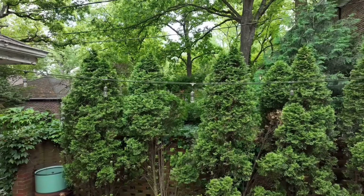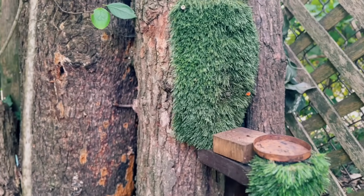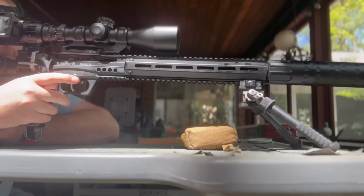Around my home and other urban environments, I can't be shooting into the trees. So I built this table for one using these oak trees as a safe backstop, allowing me to use suppressed air guns like the EDgun Leshiy 2 for safe and humane dirt naps.